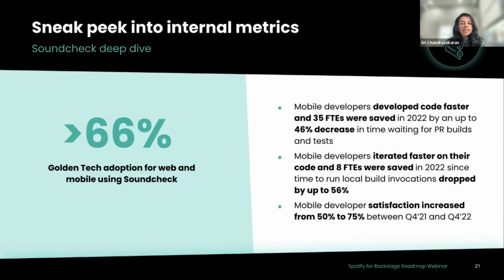We have road tested the concept of Soundcheck within Spotify for years and have seen encouraging impact from using the plugin at Spotify. For starters, Golden Technologies is the set of technologies we expect most of our software components within Spotify to use. We are at greater than 66% adoption of Golden Tech for web and mobile using Soundcheck. Having software components that look and work in similar ways lowers the cost of collaboration, greatly simplifies the ownership of components, and enables us to reduce toil via automation.